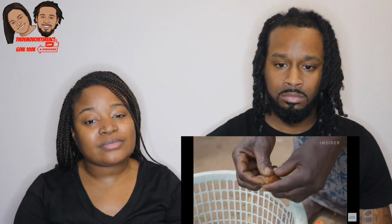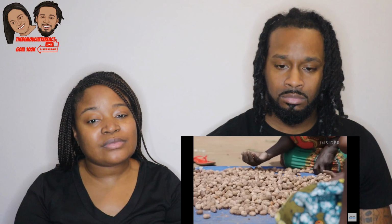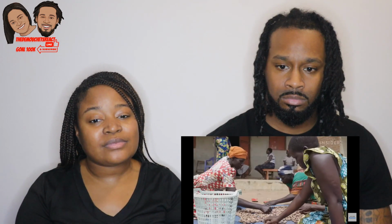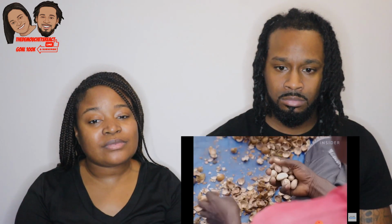Quality control starts here, with only the best shea nuts moving on to processing. These are grade A nuts, which are whole, undamaged, and untouched by insects. The nuts are then dried in the sun for a few days to reduce moisture. Next, they're carefully cracked, and the kernels are dried again for 2 weeks.